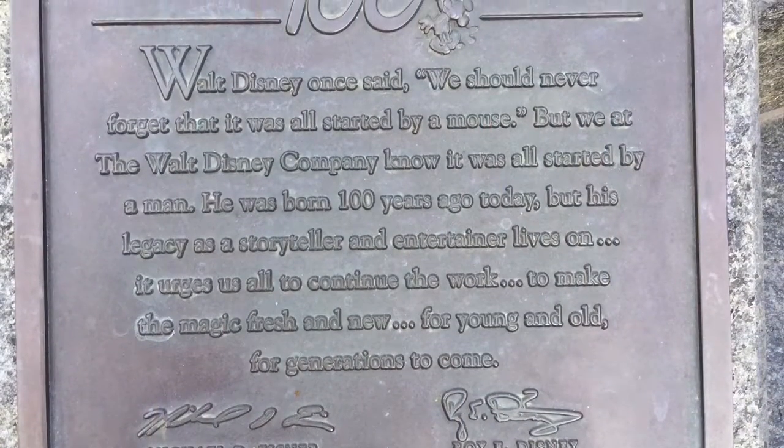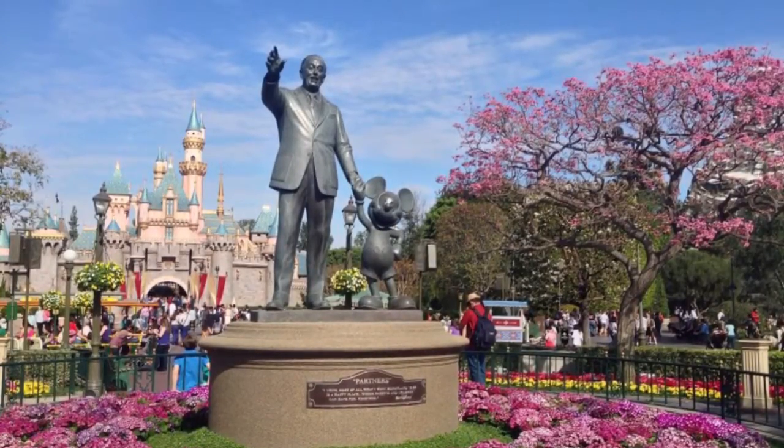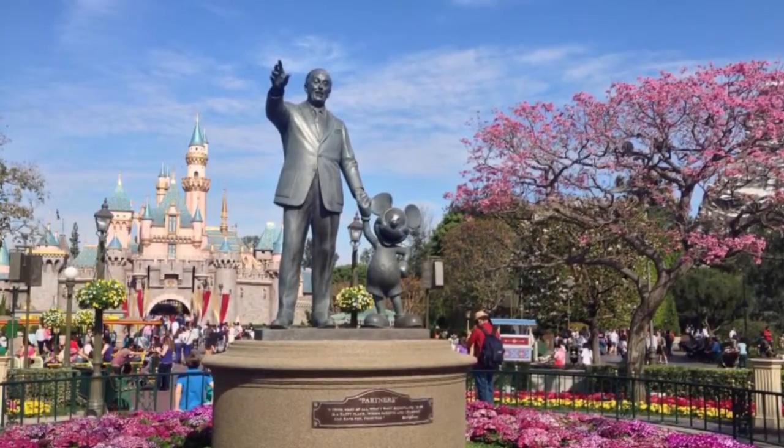Walt Disney once said, "We should never forget that it was all started by a mouse." But really we know that it was started by Walt Disney himself, someone who had a big imagination, a big heart, and never gave up on his dreams.